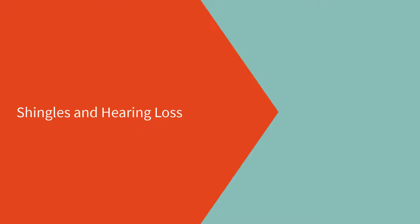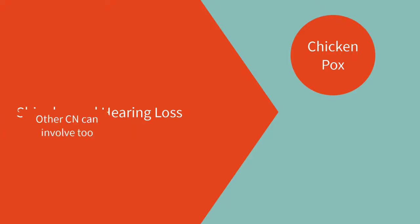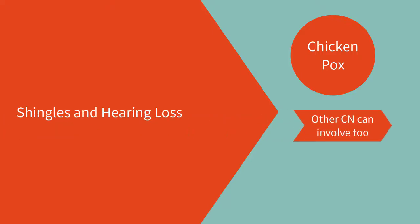This is the same virus that causes chickenpox, which might be reactivated any time, causing this dreadful condition. Sometimes there can be involvement of other cranial nerves too. This is due to the blood vessels that share the common ganglion body.